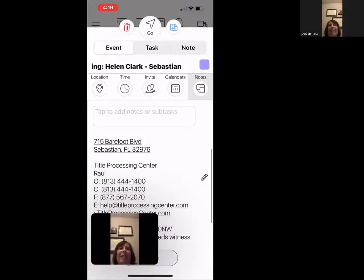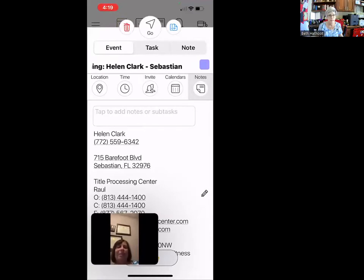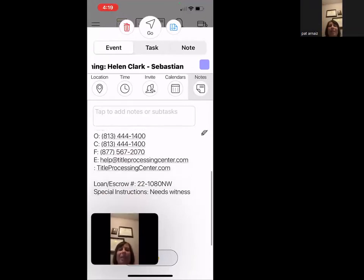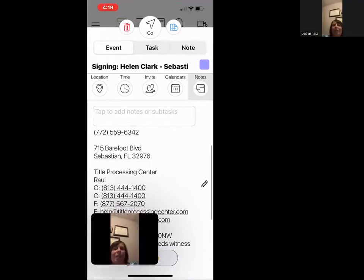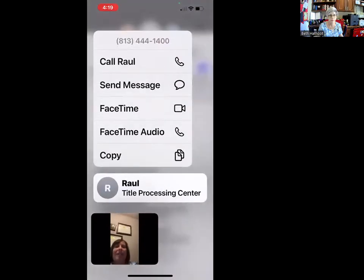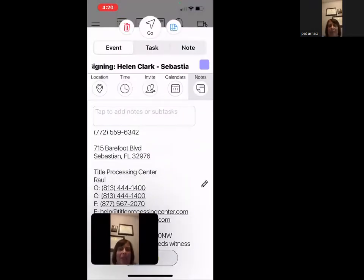And then I have all my information right there, all my phone numbers, the address where I'm going, my client's number, so I can call in case I'm running late or whatnot. That's the thing, you can make a phone call right out of your calendar. Right from here. So all I do is say, I'm going to call here. I press my phone number, and I just press the little phone icon there, and it will immediately call the signing agency, so I can ask them any question that I have.